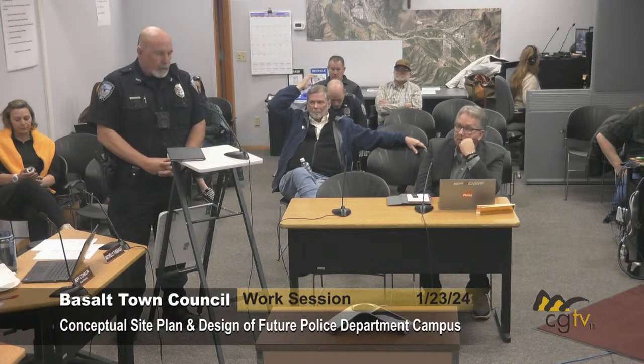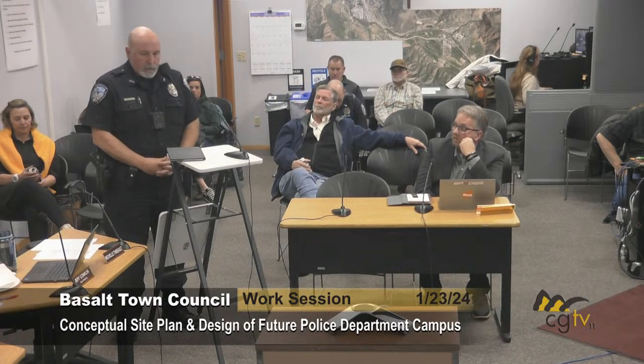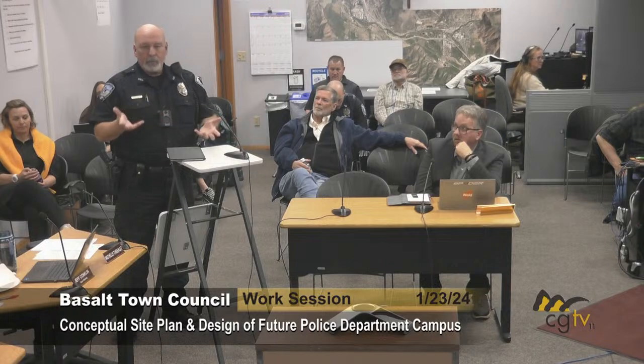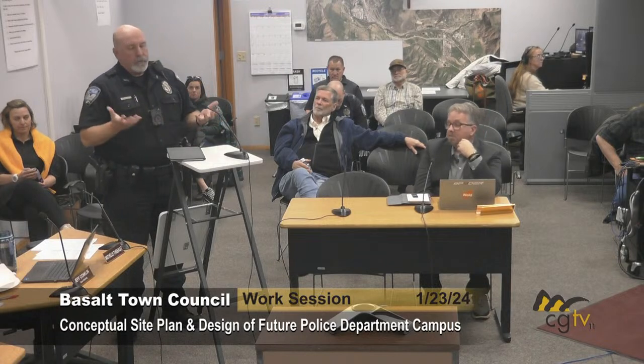As for the community room, that was a really big component for all of us, to have a place where the community can come. We're so limited in Basalt with community space. I look at the Pinewood Derby that happened last night. What a great place for the community to use that community room for meetings, and there are so many things we'll be able to use it for. That was the idea, to have another space within town that the community can use, and for trainings.